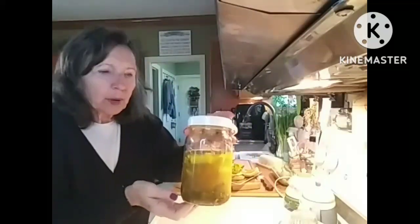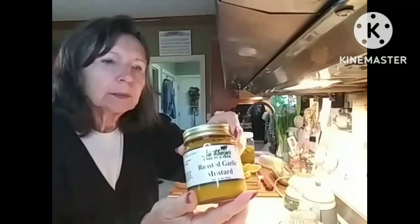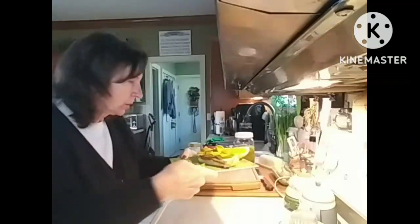Okay, I have my sandwich all done here. I have some of my pickled peppers and green tomatoes, and I put them on the sandwich. And this is garlic honey mustard I got in Amish country a while ago, and it's this one. So I want to use this up. I still have half of a jar, and then I have some of my pickled tomatoes and just some tea.